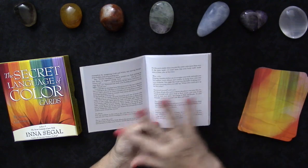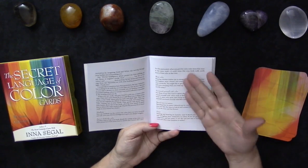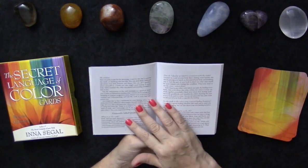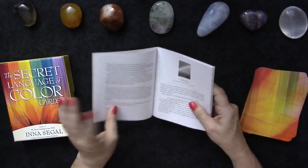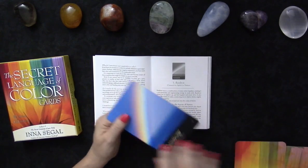It talks about other things you can do with color to help you, such as meditate on the color, eat or drink the color, wear the color, surround yourself with color, spend time in nature with natural color, paint, all these kinds of things, just being creative. There are different questions that people ask, and then it goes into the cards themselves. Let's take a look at the first one, just so you can get a feel for the guidebook.